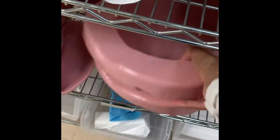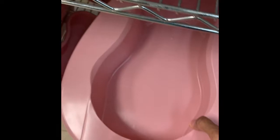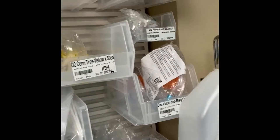Emesis basin, bedpans. That's what we lay a person on. This is a hat. We call these a hat. We put it on the toilet to catch urine, so we can test it. Patient belonging bags, urinals for the guys, more equipment.